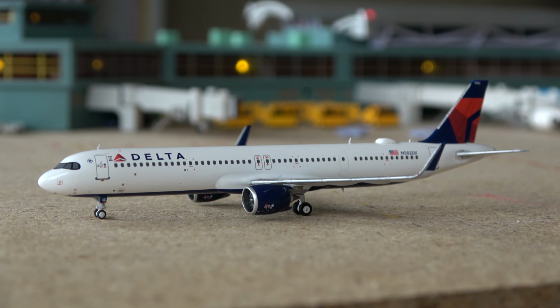Next up, we got another new model. This is the Delta A320neo by Panda Models. This aircraft is currently in line for a flight out to Boston, and it came in from New York's John F. Kennedy International Airport about an hour and a half ago. It's really cool to get this model here, as they actually fly into Las Vegas quite a bit. I didn't even realize how many flights they operate out of here. They operate to Salt Lake City, New York, and Boston very regularly, daily on those services.